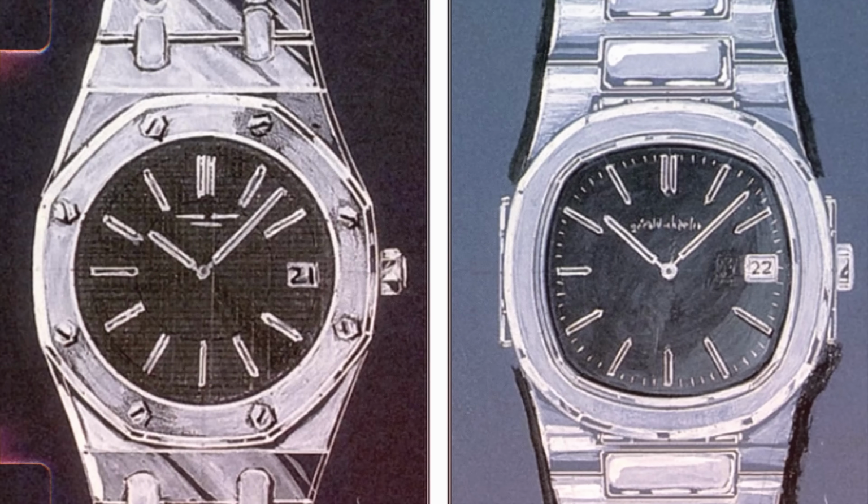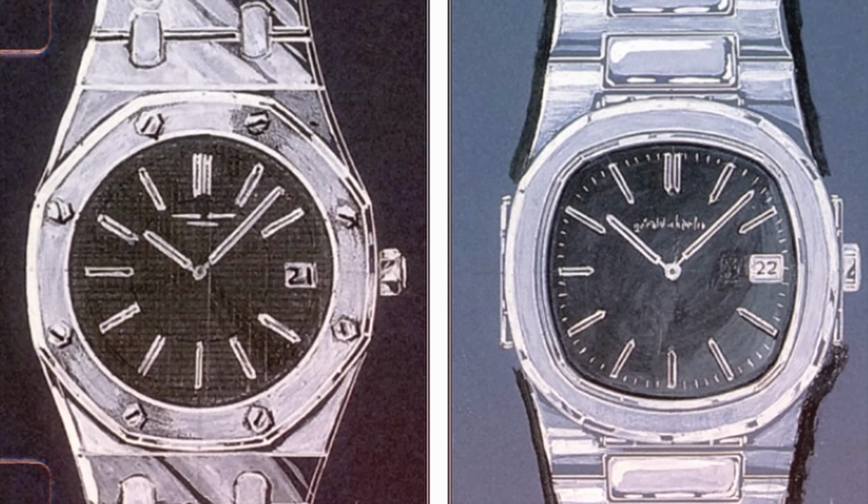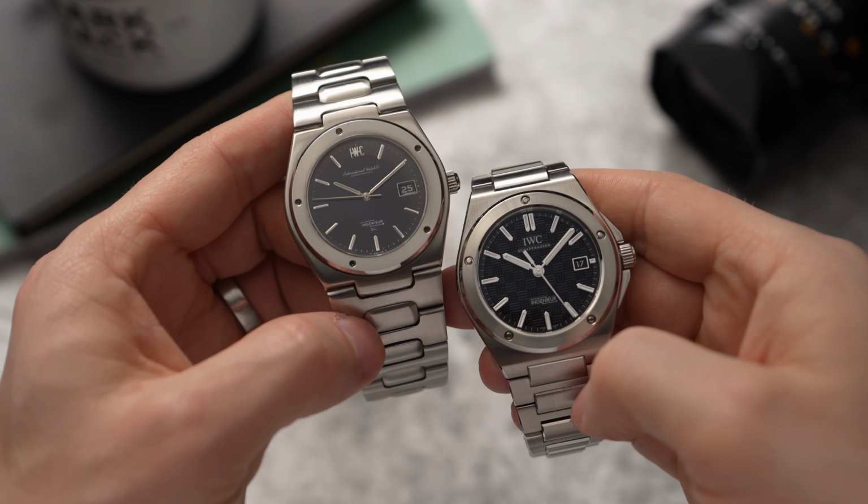Similar to the Nautilus and similar to the Royal Oak, it's safe to say that they are the definition of timeless designs. The fact that they were designed in the 70s and those designs are still relevant today, this Ingenieur fits that bill perfectly. Designed in the 70s, still relevant today, just more refined.